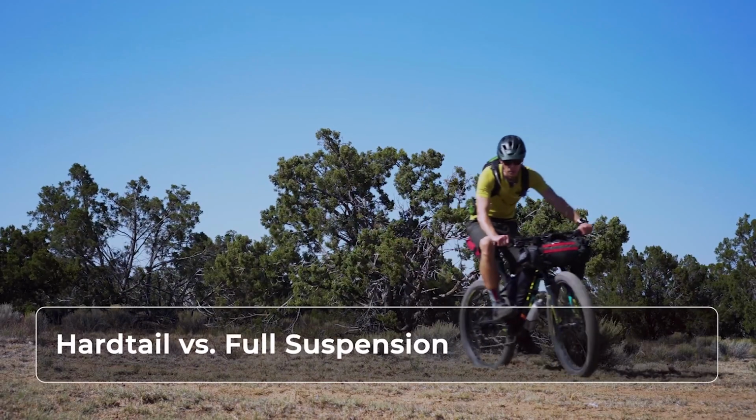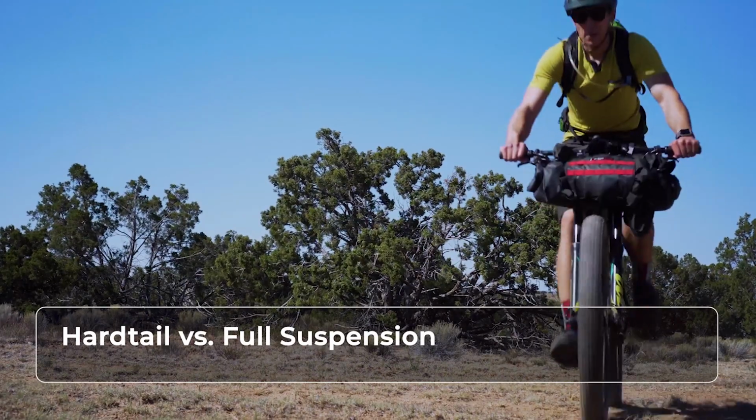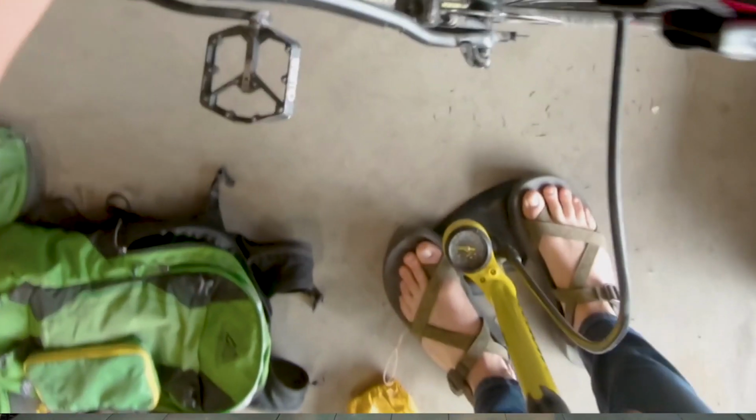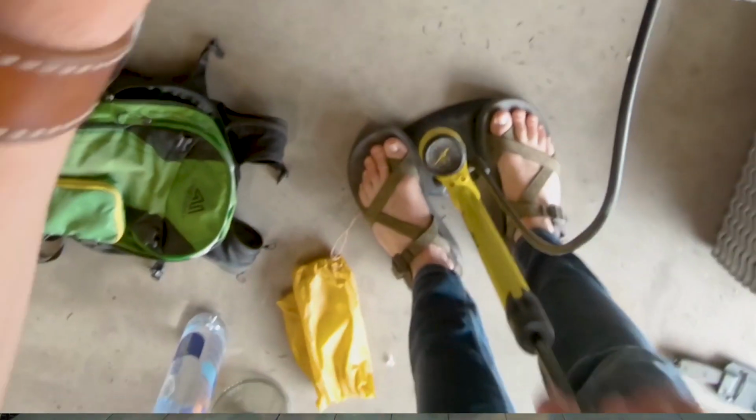First, let's talk hardtail versus full suspension. In general, you're going to get more bike for your money by going with a hardtail or a bike without rear suspension. They're cheaper than full suspension bikes, have fewer moving parts, and are going to have higher end components than a full suspension bike of the same price. Plus, there's just less to worry about. You just set the pressure in your front fork and set your tire pressure and you're good to go.